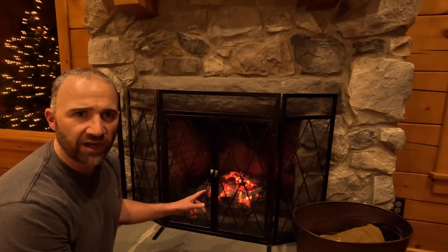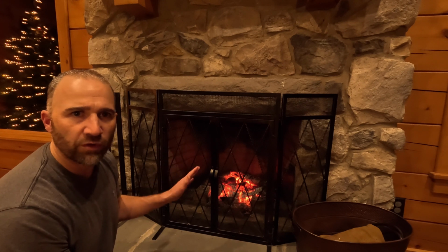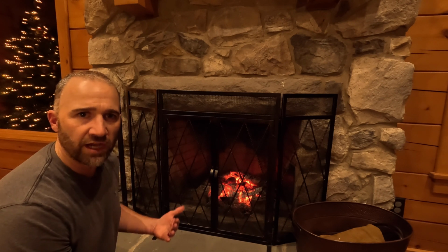We started this fire at 5:40. It's now 9:40. So I would keep it going a little bit longer. I'll probably go down and grab a couple more logs to throw on here. Keep this burning for at least another hour, maybe a little bit more. But that was a really good example of how far 2 bags of firewood will get you. So we got 2 hours per bag.